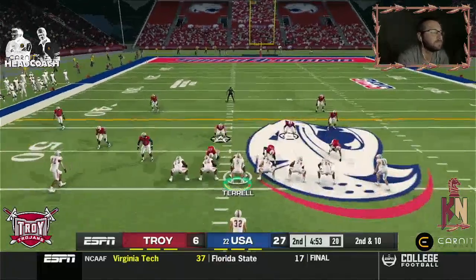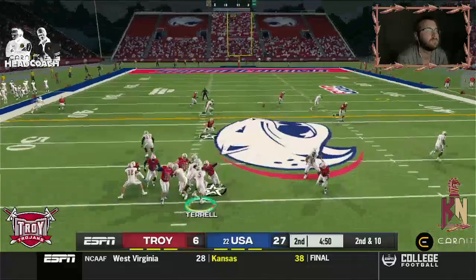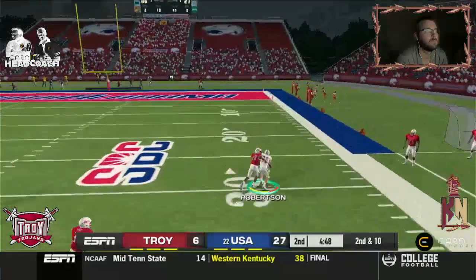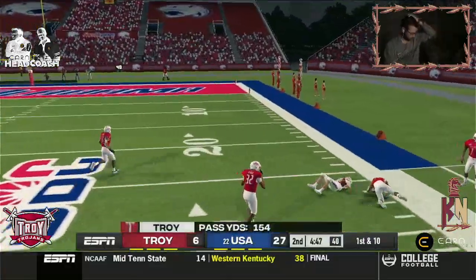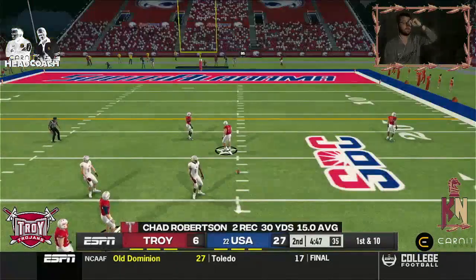From their own 47-yard line, it's second down. Here's a quick throw. That tackle could have saved a very big play. Gain of 26 yards. First down.